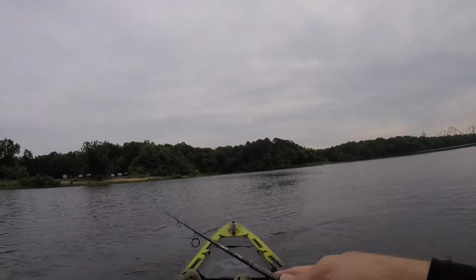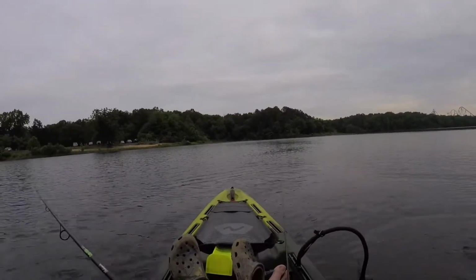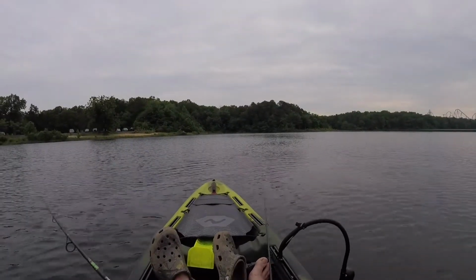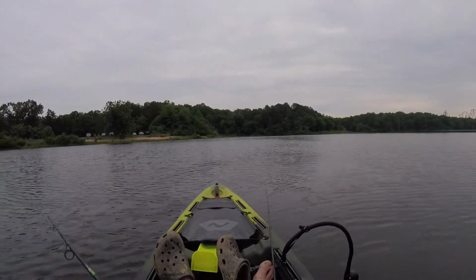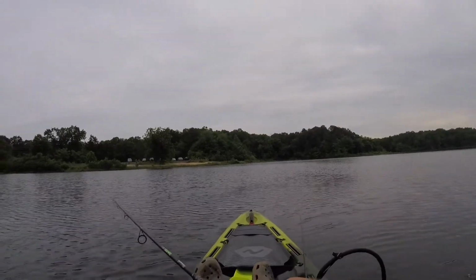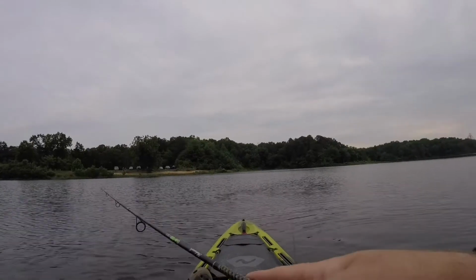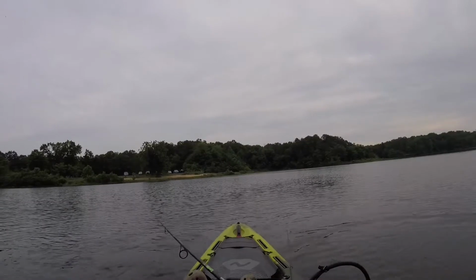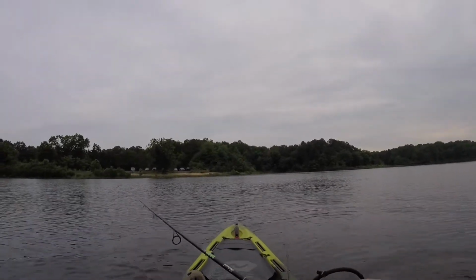Just drifting. It's kind of crazy. Never seen it like this around this time of year. But if it's gonna be like this all year, it's gonna be crazy. The first time I ever fished like this all year round. Usually only fish like this in the winter time. I'll tell you what, with a bigger boat and paddling backwards, it's a little crazier. You gotta use more strength to go backwards.